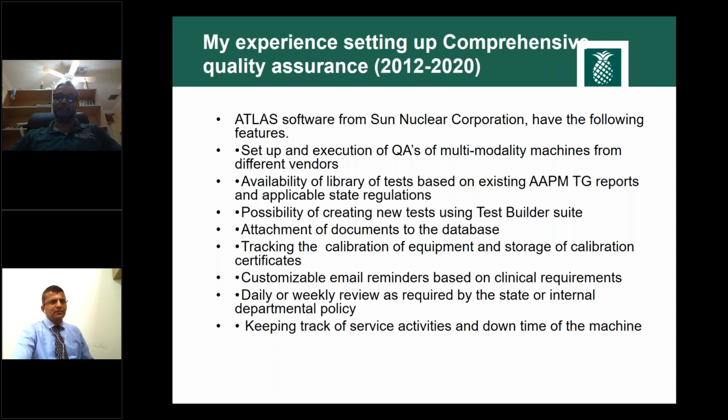The software will tell me. First of all, I need to configure all this. In our modern computer terminology, there is a proverb we always use: garbage in, garbage out. If we don't configure this properly, it's going to come out like garbage. So there should be an experienced person who has done the QAs at least a couple of times, who needs to sit down and configure the software according to the needs of your center.